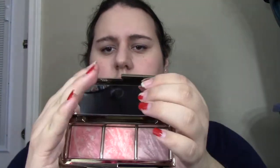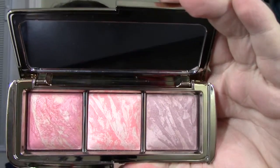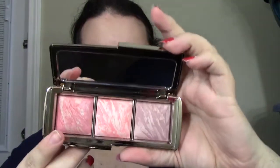My favorite face one is probably one of the more pricey ones, and that is the Hourglass Ambient Light Blush Palette, which is $58. But let's see. Yes, I can't really get it so that you don't see the mirror. But you get Mood Exposure, Incandescent Electro, which is limited to the palette, and then Luminous Flush, which is also permanent.